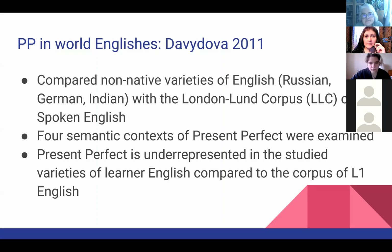First, Davidova studied the use of present perfect in the corpus of non-native writers of English, that is Russian, German, and India, and compared them with the London Lund Corpus, LLC, spoken English, which represents the standard English dialect and was used in the work as a benchmark against which non-native varieties are studied. Well, she examined the same 4 semantic contexts that I have just mentioned: resultative, extended now, experiential, and recent past. Davidova reports that present perfect is underrepresented in the studied varieties of English compared to the corpus of L1 English, which can be explained by the complexity of this category, so that L2 speakers generally tend to avoid the complex present perfect and use the simple past instead.